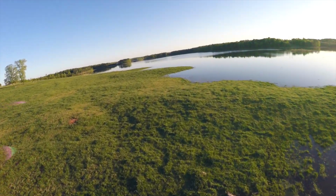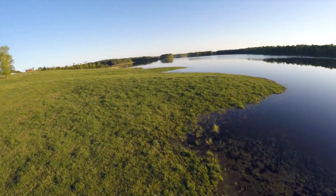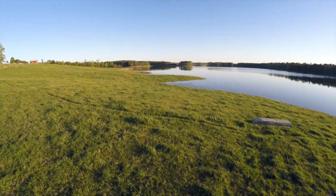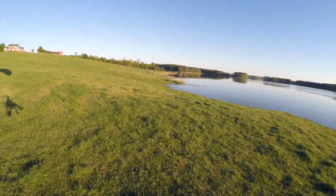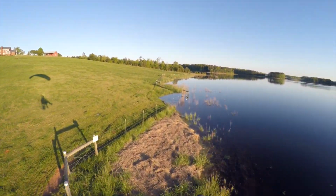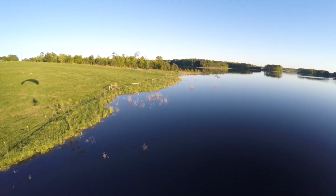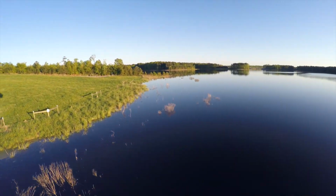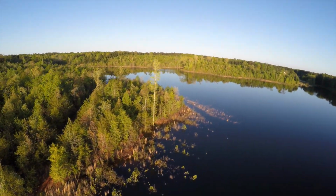I came in here just to kind of get close to the shoreline. Wasn't sure what was over here. When I got over here, there was like a fence running into the water, which is kind of a hazard if I had to land. So I thought, well, I'll just finish here. I can land if I need to.